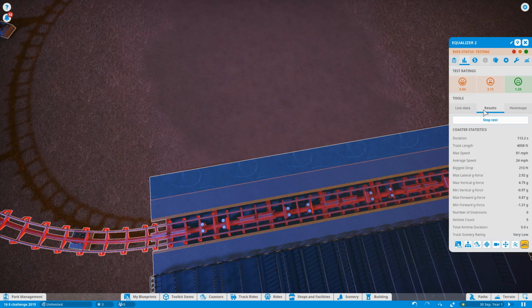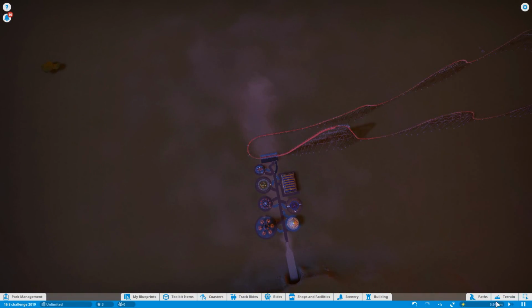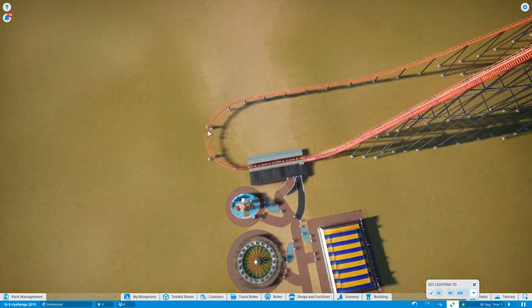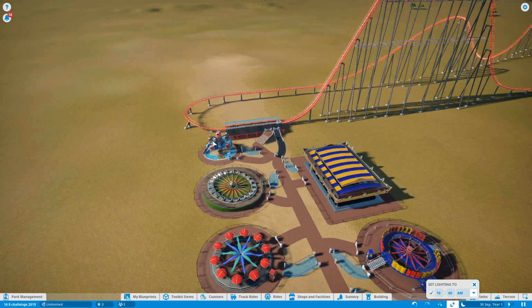That's a fairly rideable coaster, which I'm not sure last year's really was. I don't think we even rode it from what I remember. But yeah, I'm quite happy with that. I'll just change back to day quickly because I just prefer seeing things in day. But yeah, that's the end of this video. We didn't quite achieve the 16.8 challenge.